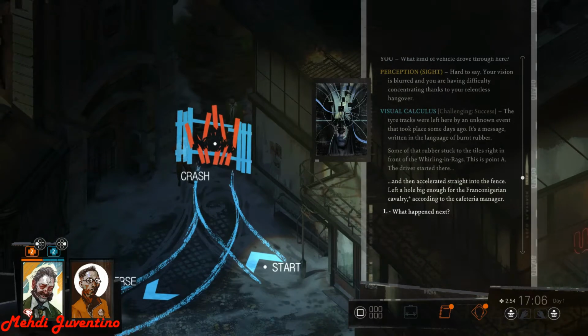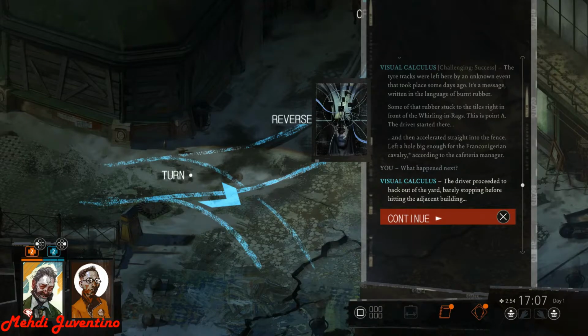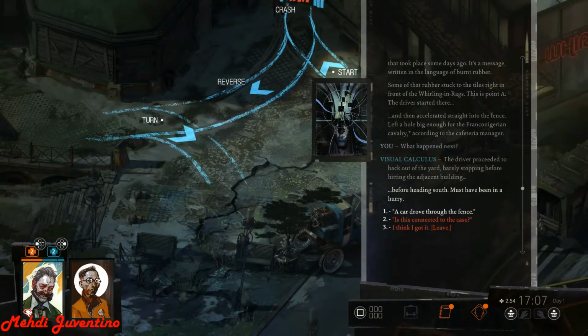Accelerated straight into the fence, left a hole big enough for the Franco-Nigerian cavalry, according to the cafeteria manager. The driver proceeded to back out of the yard, barely stopping before hitting the adjacent building, before heading south. Must have been in a hurry.